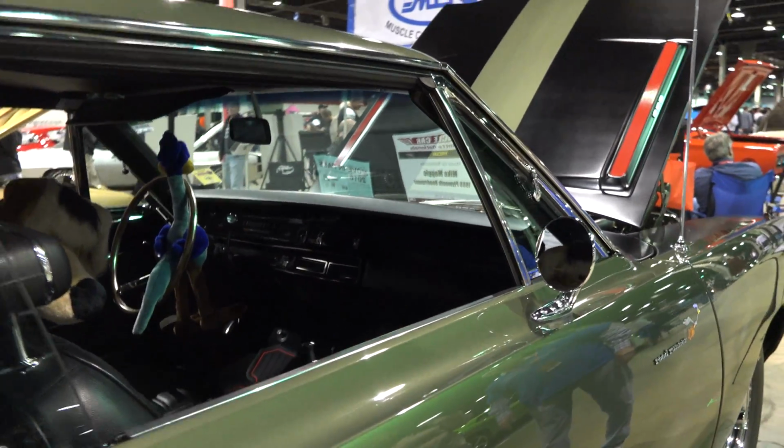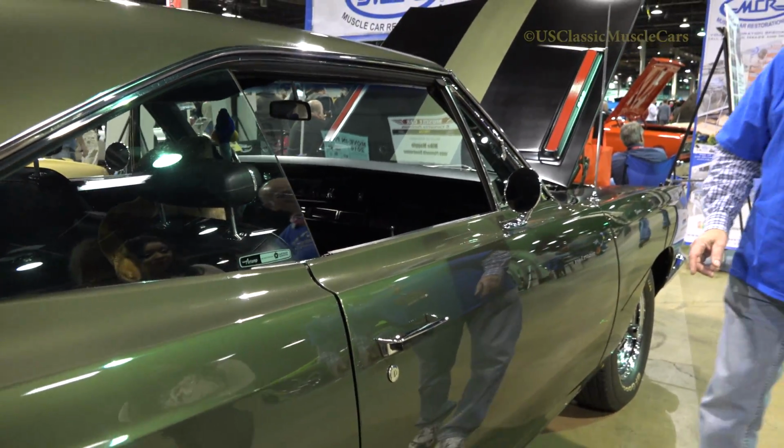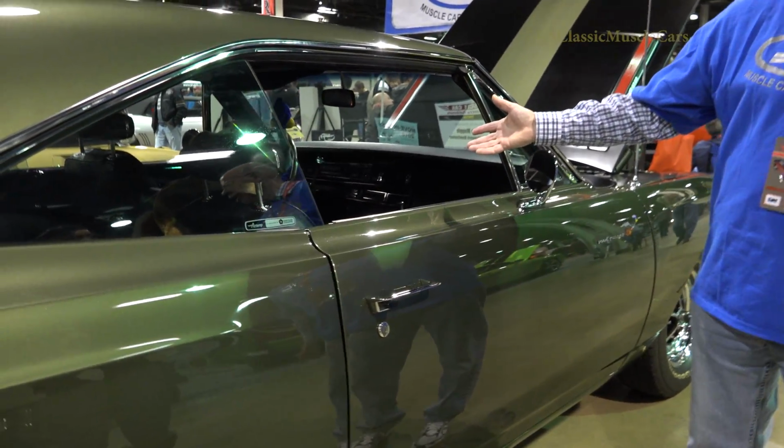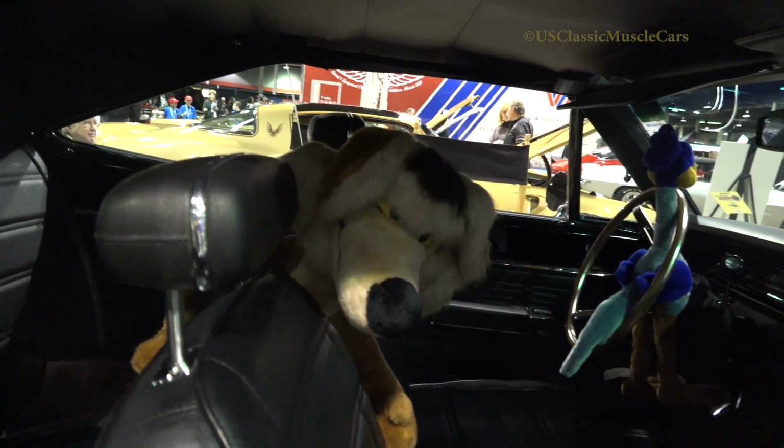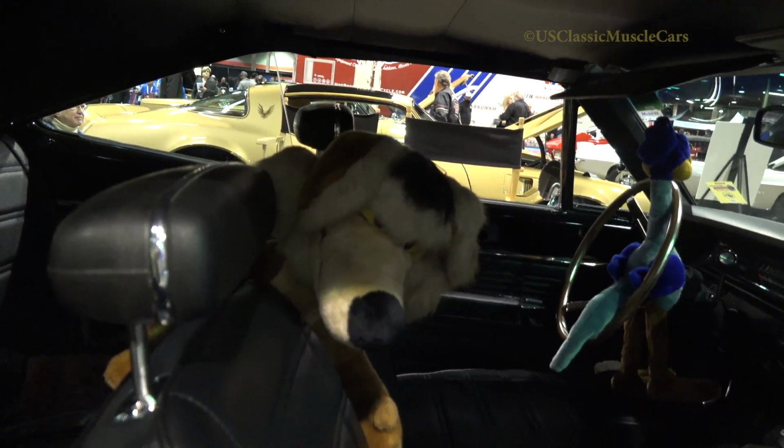It's pretty cool. Mind if we take a look at the interior? Sure. Let's take a look at it. I put a few toys up there for the kids. This is the original. The interior was black.